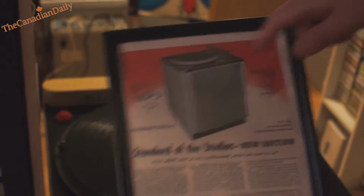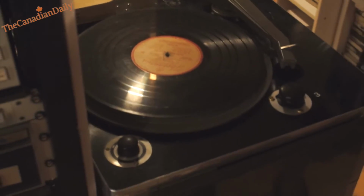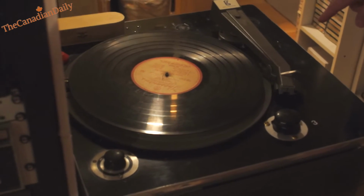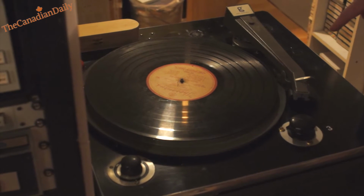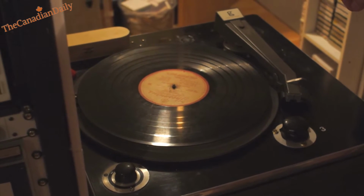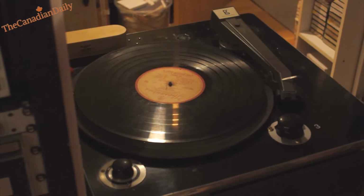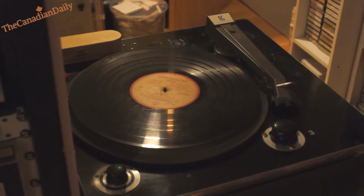The one I have does not have the actual proper tone arm. This is a mid-1960s tone arm. Okay. Gray Research 208. But at some point, what happened? I'm sure someone just retrofitted it with the tone arm. This is wired for stereo.